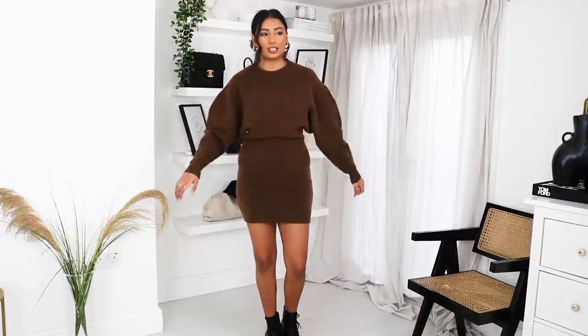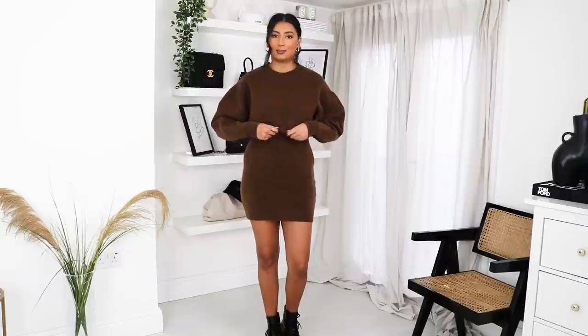On the theme of knit dresses, we have this brown knit dress, which is actually quite similar to the one that you just saw, except that it doesn't quite have that elasticated waistband. Again, it kind of looks like you've got a skirt and a jumper because this bit comes over, which I love, so it is slightly tighter here as it goes down.